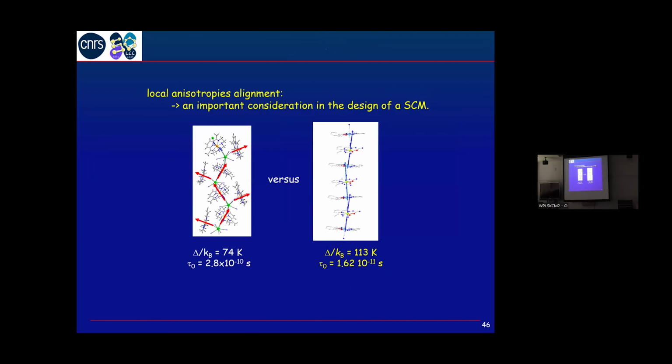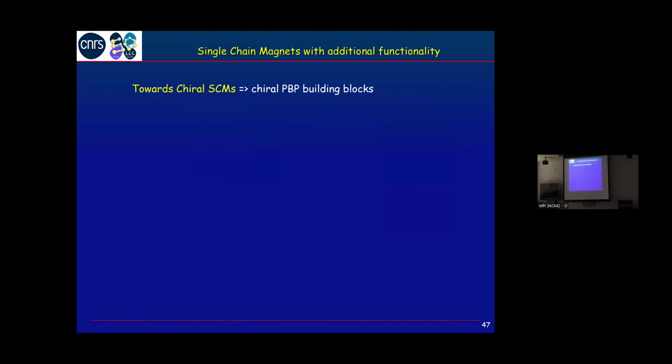Okay, so this is just to point that when you design such kind of single chain magnet, it's very important to design a system in which you control also the direction of the magnetic anisotropy. So you have to implement large magnetic anisotropy, but you have also to control how this anisotropy will be organized in the macroscopic system.